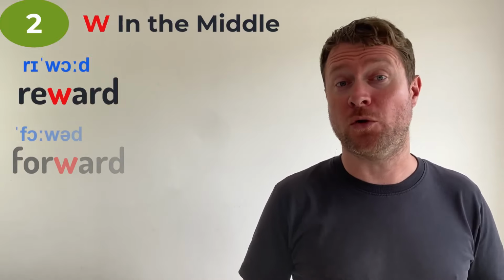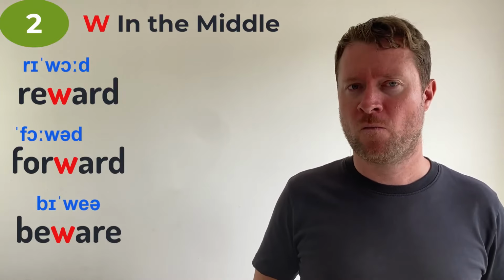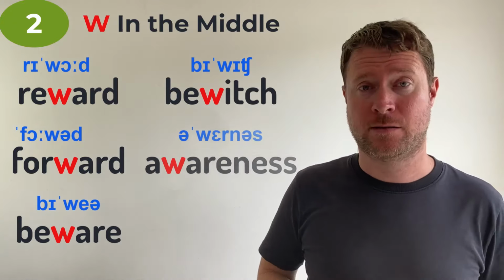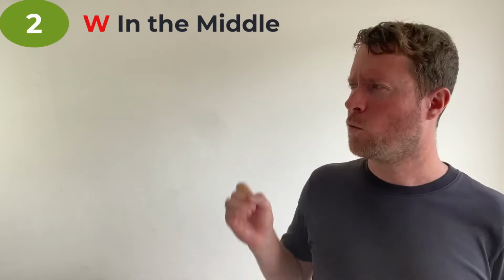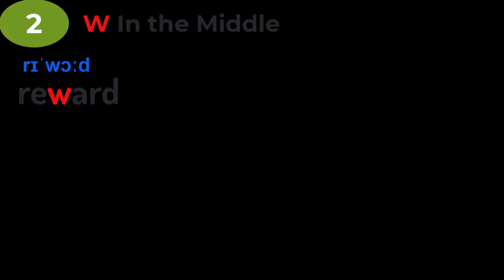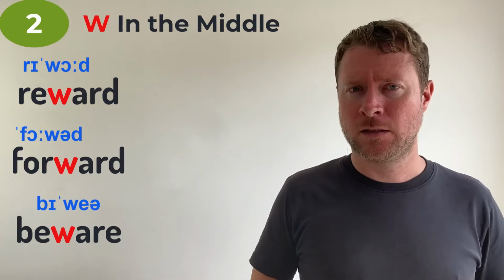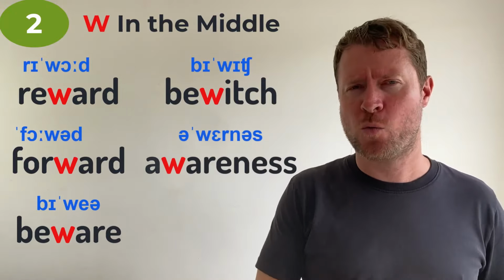Now, let's have a look at W in the middle of some words. Words like reward, forward, and beware. Also in bewitch, or awareness. Let's try those again. Reward, forward, beware, bewitch, and awareness.